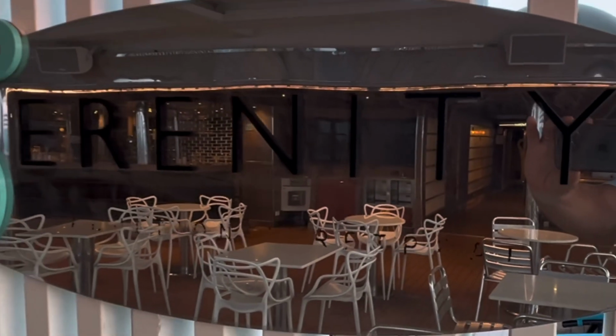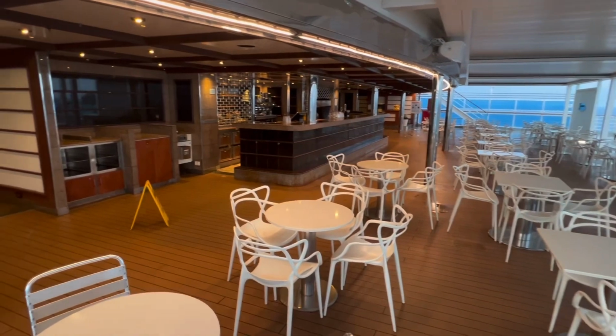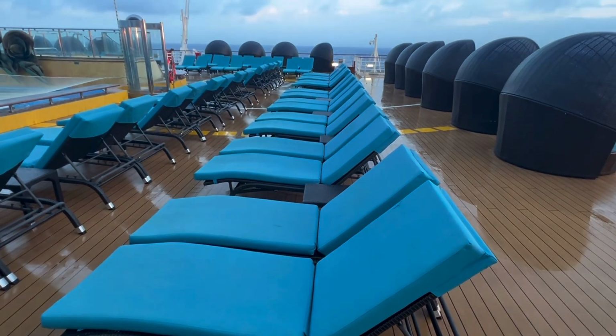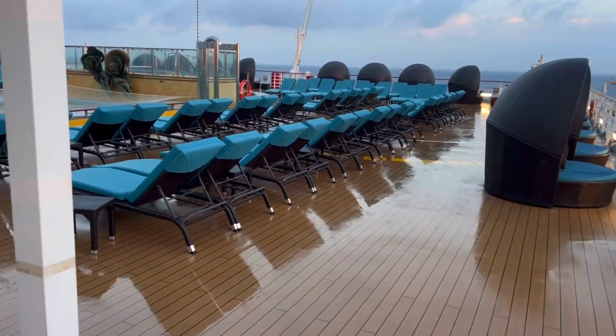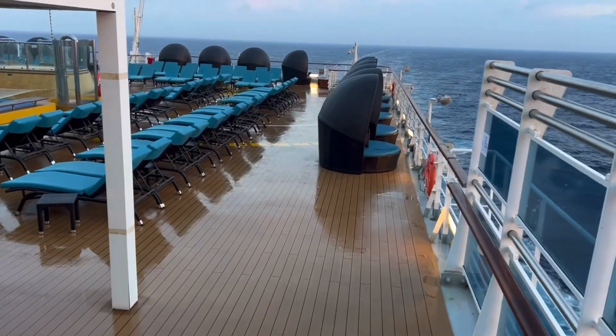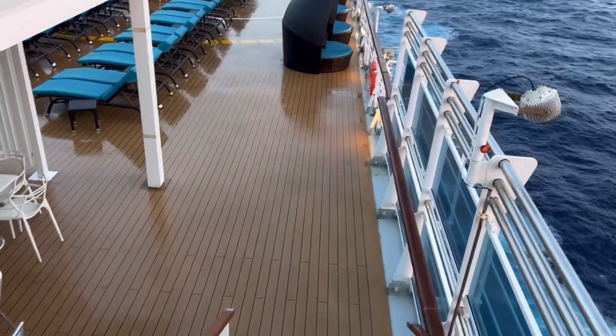Upon exiting the buffet area, you come to my favorite place, the Serenity Deck. Here you have outdoor eating, very comfortable lounge chairs, a swimming pool, a spa, and shells, which have nice pads in them. But if you want to get a shell, get out there early. They fill up quickly.